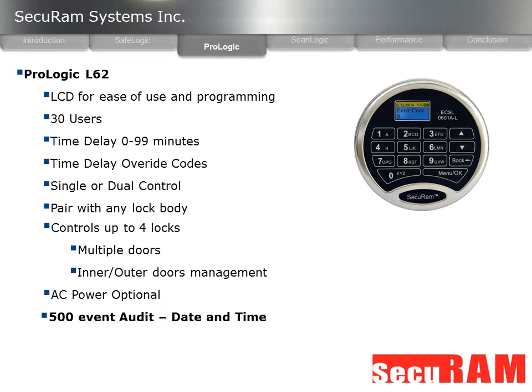What that means is it has a real audit trail where it keeps track of the time that someone entered the safe, the date they entered the safe, and what they did. Did they open the lock? Did they close the lock? Did they run an audit trail? Did they do programming? All of that information is kept inside non-volatile memory in the lock system so that you can extract that information should you have a need to review who's accessed your safe at a later time.